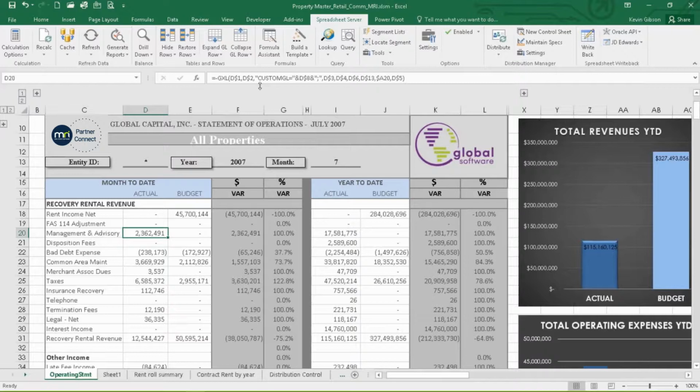Now, we'll show you how to create that formula. You don't have to memorize it. You don't have to understand it. All you have to do is use it. Now, using it relates to the functions here on the ribbon.